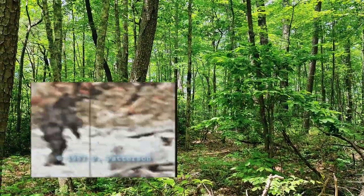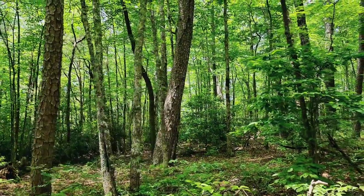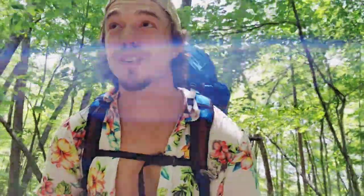Something big. Squirrels. It could be. You think they are? I see squirrels. Dang. Okay. Keep hearing these huge sounds in the woods. They turn out to be squirrels each time.